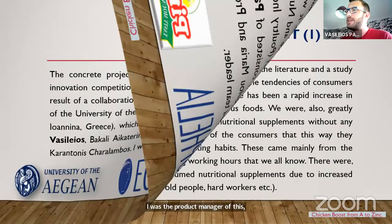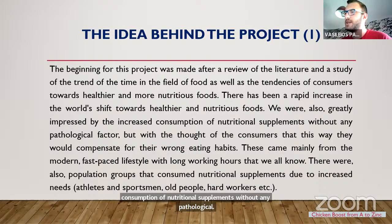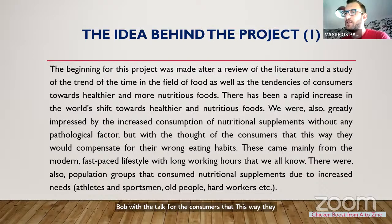The beginning of this project was a review of the literature and a study of the trends of the time in the field of food, as well as the tendencies of consumers towards healthier and more nutritious foods. There has been a rapid shift in the world towards healthier and nutritious foods. We were also greatly impressed by the increased consumption of nutritional supplements without any pathological factor, but with the thought of the consumers that this way they would compensate for their wrong eating habits. These came mainly from the modern fast-paced lifestyle with long working hours that we all know. There were also population groups that consumed nutritional supplements due to increased needs, such as athletes, old people, or hard workers.